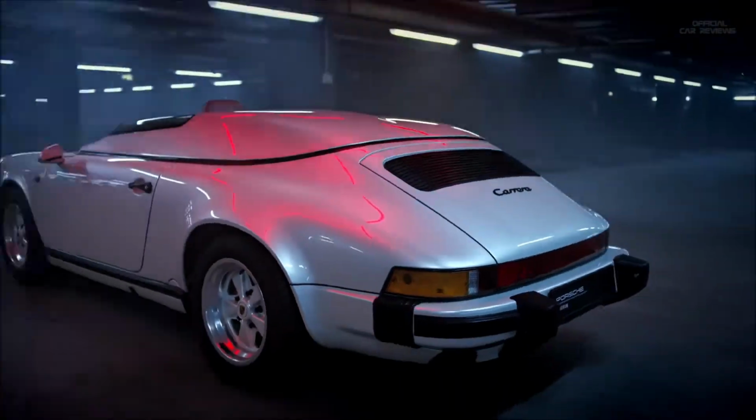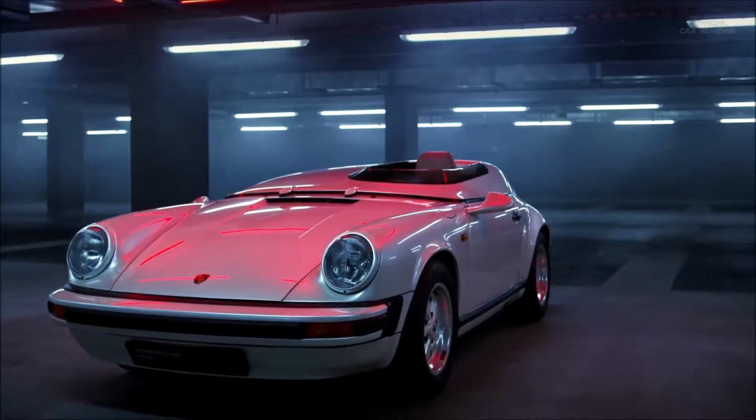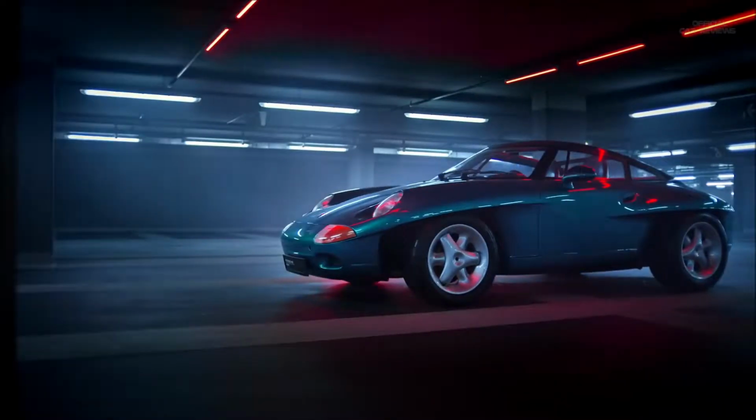The concept with the 911 Carrera body is the predecessor to a highly coveted, rare version of the 911 Carrera Speedster.